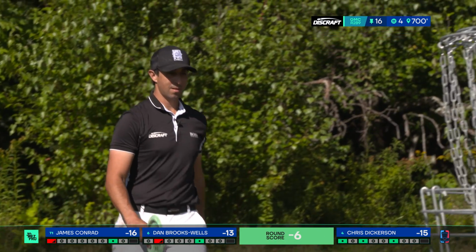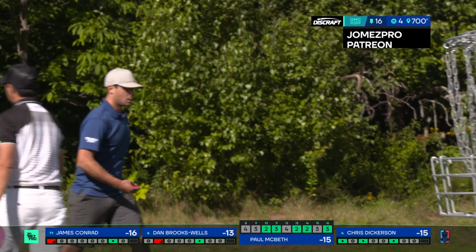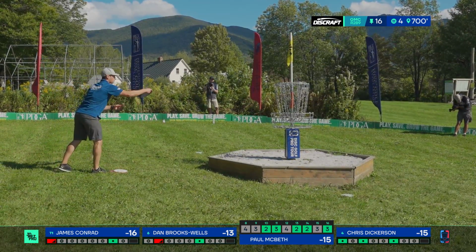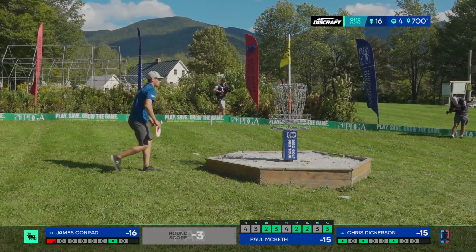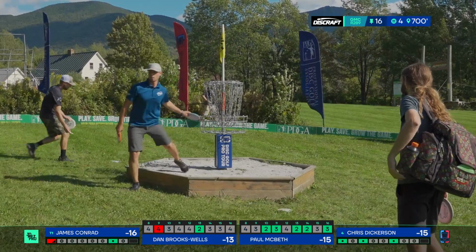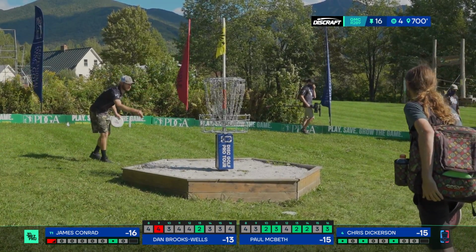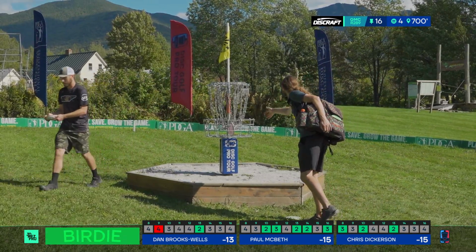A great birdie. 4.72 average on this one. You can see that it is birdied by only 7 players on the day, and we're going to have 2 of those on this card. James, you have an absolute tap-in birdie. You're never going to see this hole play better.